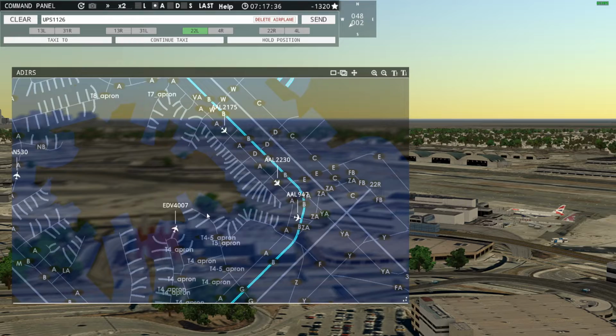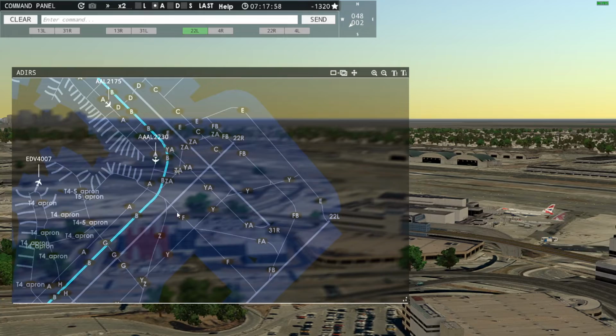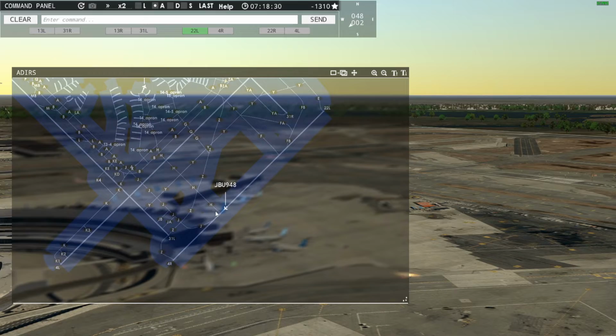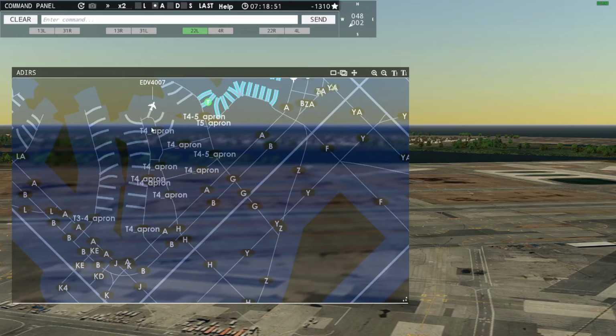American 947, contact tower. Contact tower, American 947. Crossing 31 right. Continue taxi, UPS 1126. Contact ground, JetBlue 948 with you. American 2230, contact tower. JetBlue 948, taxi to terminal via Hotel Bravo. Runway 22 right, line up and wait.